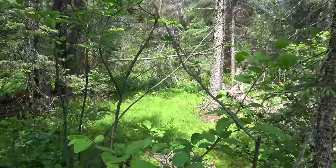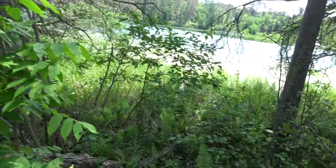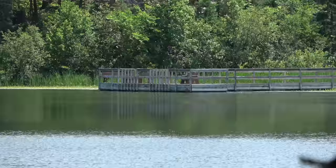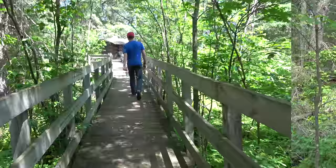Peaceful back here. What do you see? Just trying to see how boggy it is. I think it used to be more of a bog than it is now. Oh, maybe it was. So we can get up to that camp.